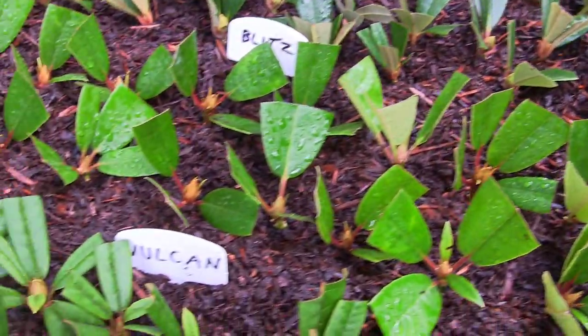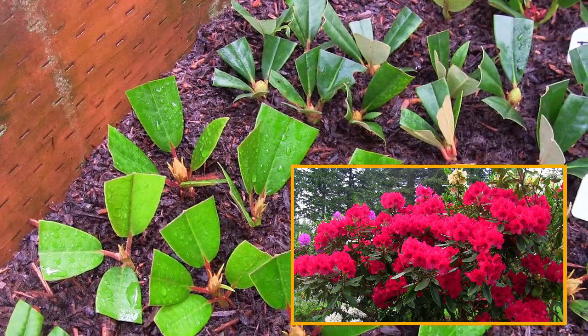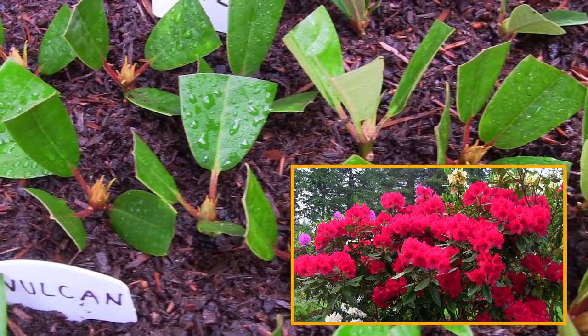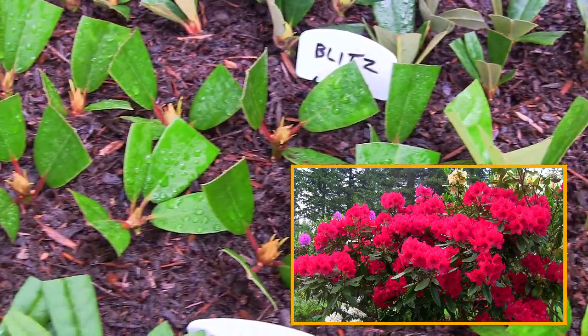Then we've got some Vulcan. Now that's a late blooming red, and that is about the most true red colored rhododendron that you could possibly find that I've found yet, but it's called Vulcan, and it blooms sometime in end of May, beginning of June, just depending on the season.